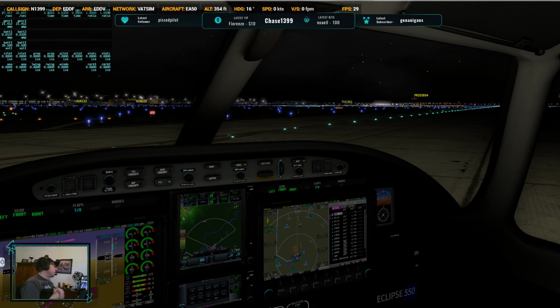This is like 400 kilometers away from where you are. Well, that's pretty, I mean, it's a lot closer than where I usually fly.